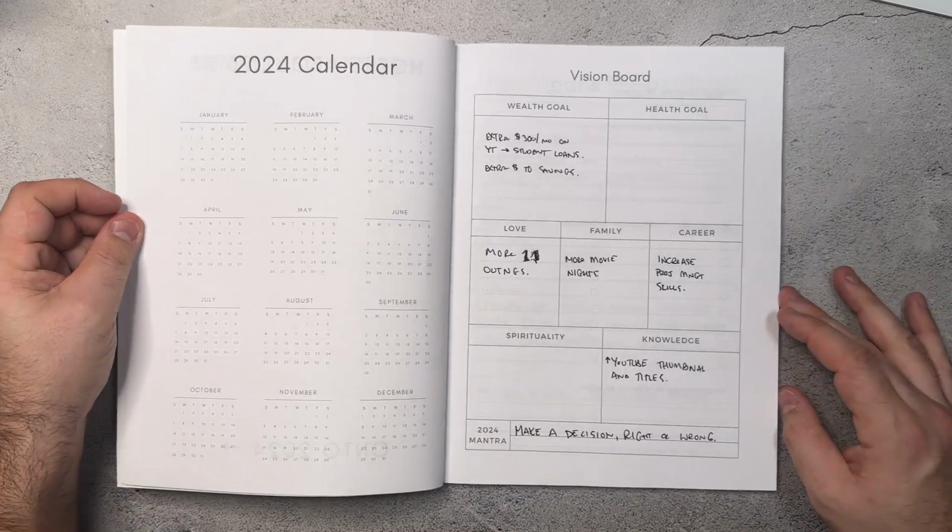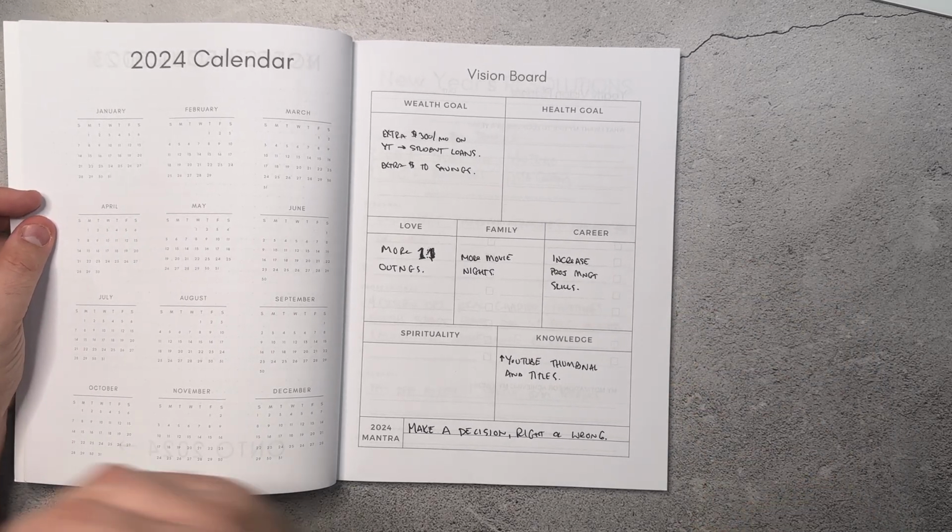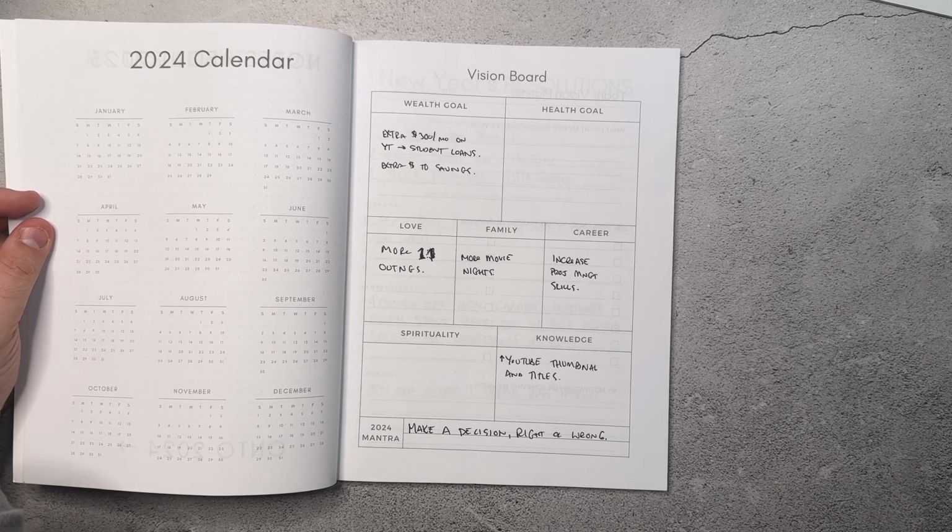It's really sitting down and taking a look at what do you want to accomplish in the next year. And some people like to do it with visuals. In this case, I just wanted to go ahead and just write certain things in here. But if you had stickers or any type of photos or things like that that you would want to print out, that could certainly go on a page like this too.